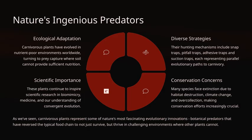However, it's important to recognize that many of these fascinating species are now facing serious threats. Habitat destruction, climate change, and overcollection for the plant trade are putting numerous species at risk of extinction. Conservation efforts are becoming more urgent than ever to preserve these botanical marvels.